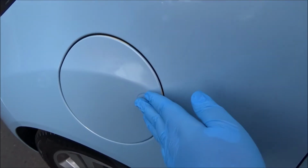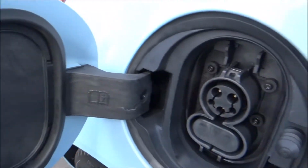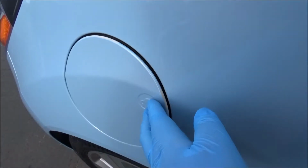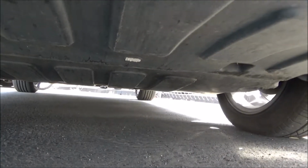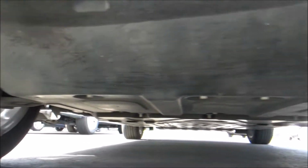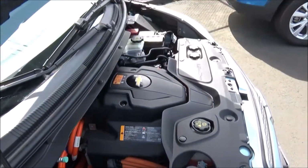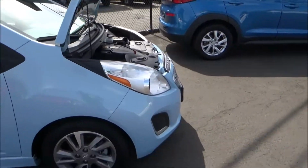A full charge offers 82 miles of range, and the estimated miles per gallon equivalent, or MPGe numbers for the Spark EV, are 128 in the city and 109 on the highway. It uses a McPherson strut front suspension and a torsion beam rear setup. Stopping the Spark EV is a set of fully regenerative 4-wheel disc brakes, ventilated front ones and solid rear ones. Curb weight for the 15 Spark EV is about 2,866 pounds.